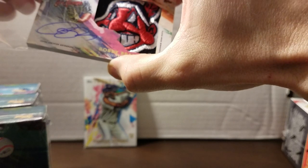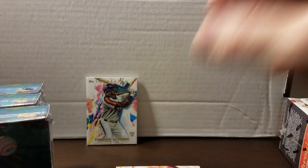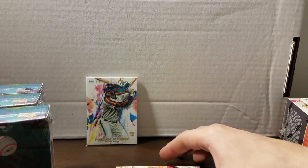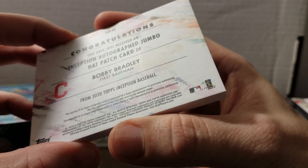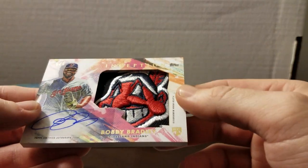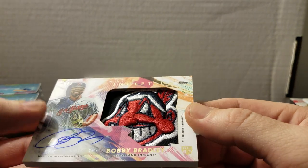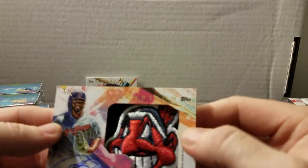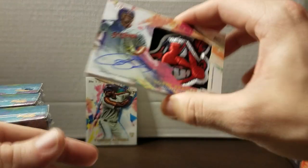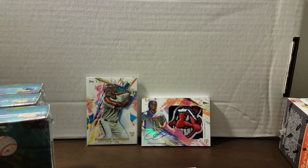All right, so of course, the first one that I open has to be the one of the case hits. I don't get to save it. Wow, that is cool. So this is a cap, hat patch card, Bobby Bradley, first baseman. 5 of 5, so it's a bookend. It's not on card, so that's all right, but wow, I can't believe it's got the whole Indian guy in there. Is that PC or what?